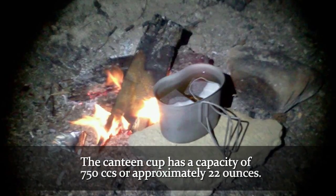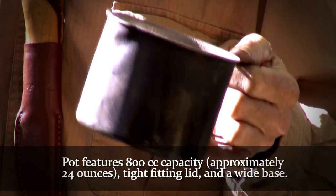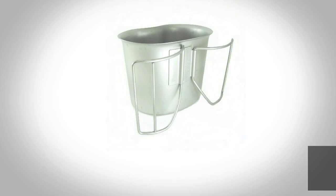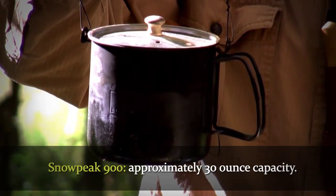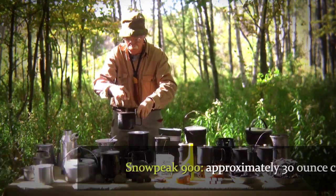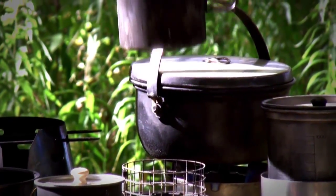Canteen cup is approximately 750 cc's, or approximately 22 ounce capacity. This one is approximately 800 cc's, or approximately 24 ounces. Tight fitting lid, nice wide base, folds very compact. Snow Peak 900, there again, a little bit bigger, closer to 30 ounces. We're staying within around a quarter of a liter, to 22 to 24 ounce capacity. It also allows the person, when using a biomass stove, to pick it up and feed the stove.